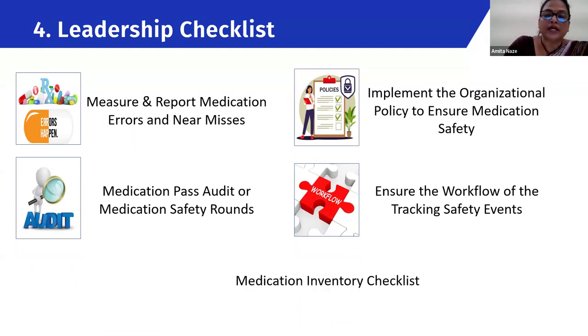A medication inventory checklist can be prepared and it can be checked every day in every shift. Monthly near expiry can be checked, and a high alert medication checklist can also be followed.